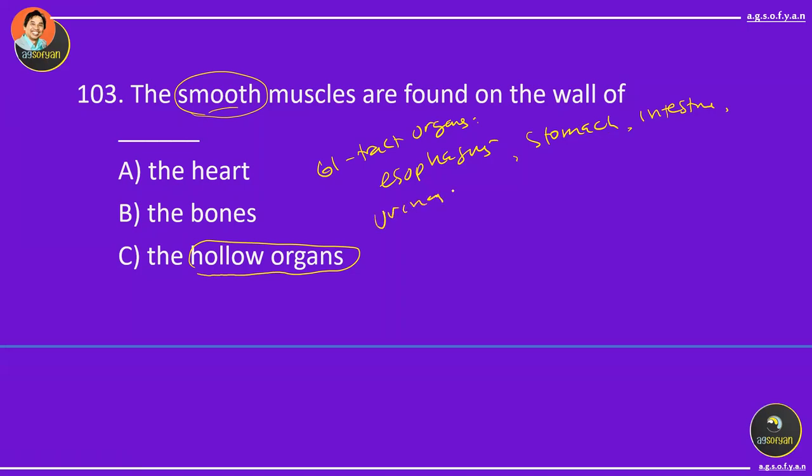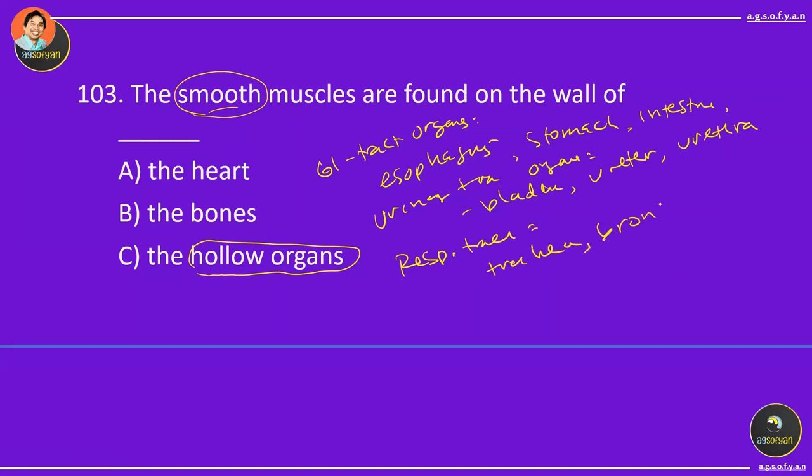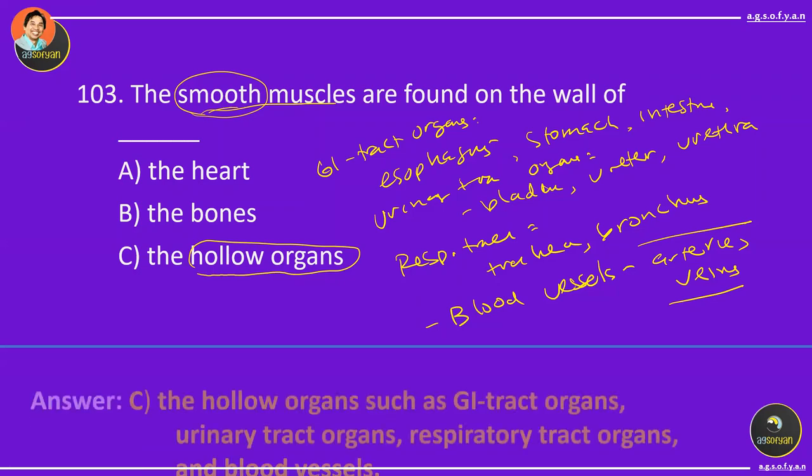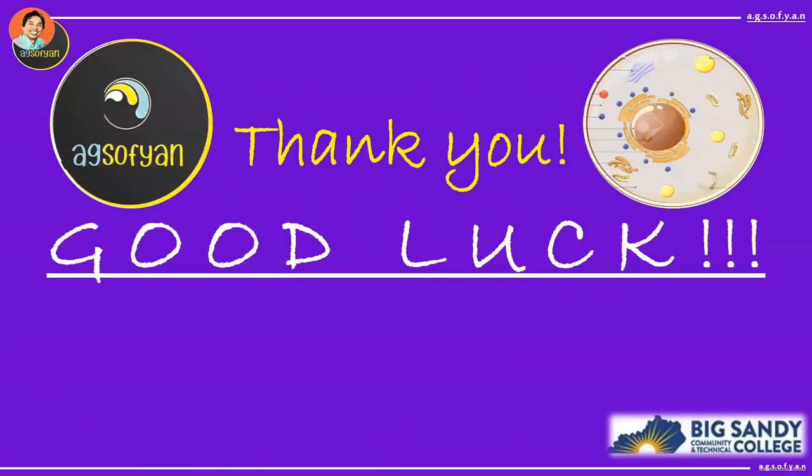Also urinary tract organs, like the bladder, ureter, and urethra, have smooth muscle on their wall. The respiratory tract organs, like the trachea and bronchus, also have smooth muscle on their wall. And the last one is blood vessels, like arteries and veins, which also have smooth muscle on their wall. So hollow organs, GI tract organs, urinary tract organs, respiratory tract organs, and blood vessels all have smooth muscle on their wall. That's all for this.